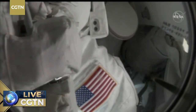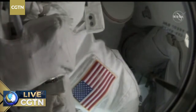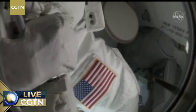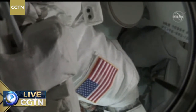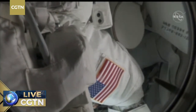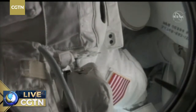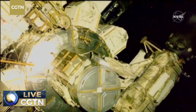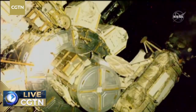All right. That's just unlocked. That's just unlatched. Nicely done, Ike. Hey, that little forearm trick worked. Yeah? What do you know? All right, well, Ike, Andy, the hatch is open.